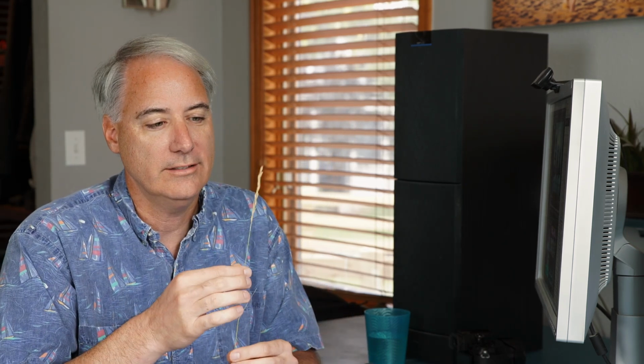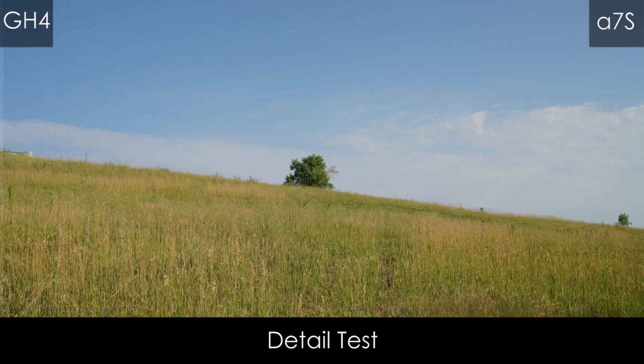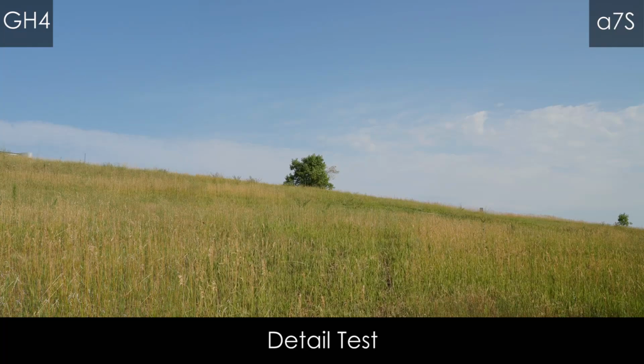One of the things I wanted to see is how the A7S matched up to the 4K of the GH4. In this test, what you're looking for is the detail around these blades of grass, because sometimes, especially with the 5D Mark III, you'll get some nasty haloing and artifacts around it. So let's get right to it. On the left-hand side, we've got the GH4, and on the right-hand side, we've got the A7S. As you can see, the GH4 is obviously more detailed, but the A7S is not doing too bad. It's not a big landslide like it was with the 5D Mark III.